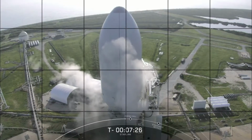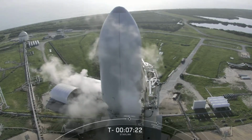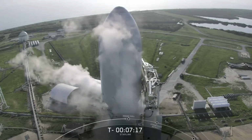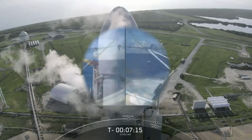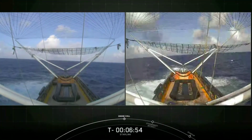It is safely enclosed inside the 17-foot diameter payload fairing, which you see there, the pointed cone at the very top of the rocket. This structure is what protects the satellites from aerothermal heating and mischief. You can see live shots from there on your screen now.